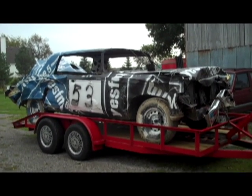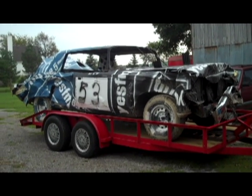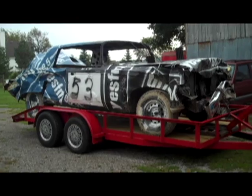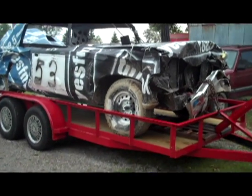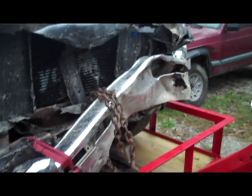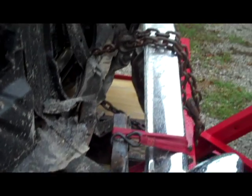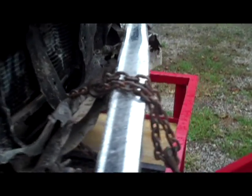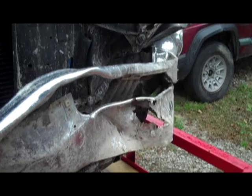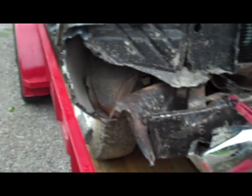So unfortunately I wasn't able to make it to the feature, but the car does have a lot of life left in it and we'll definitely be running it again next year. So I'll give you guys just a walk around of how it looks here. Obviously the stock bumper's seen some better days, but the frame itself is still right where it needs to be. It hasn't even folded up at all. They're pretty much straight, so that'll be good. Just have to either straighten this bumper back out depending on where I run, or hopefully just be able to put a new bumper back on it.